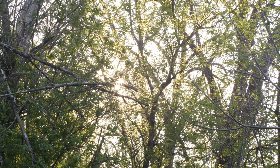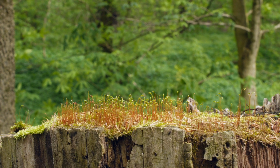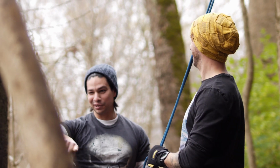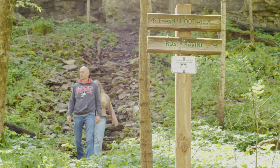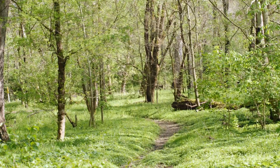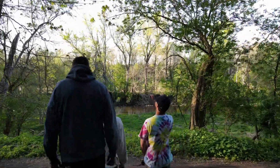The nature of Mad River Gorge is only half of its beauty. The other is our visitors, the climbers, the bird watchers, the hikers, and everyone in between. So, pick a nice day, come out to Mad River Gorge Nature Preserve, and enjoy its beauty firsthand.